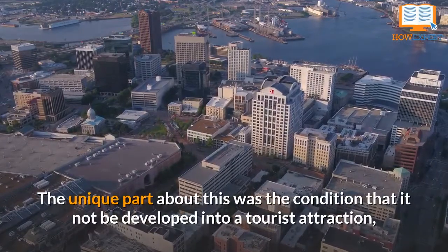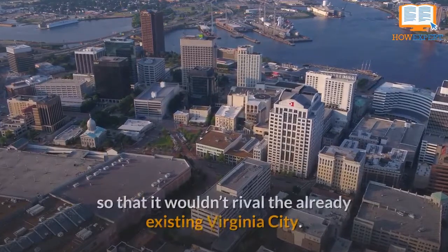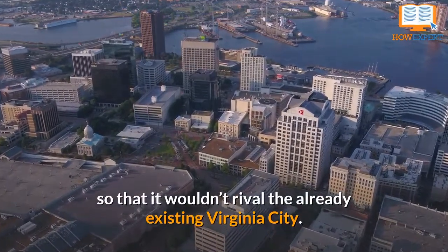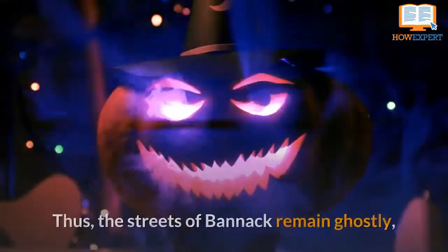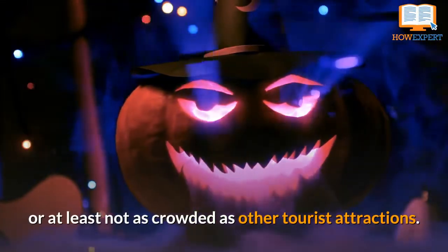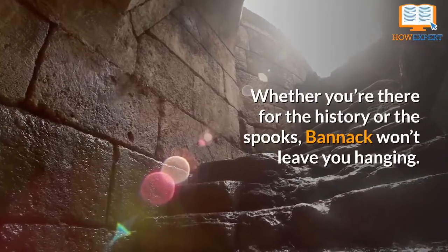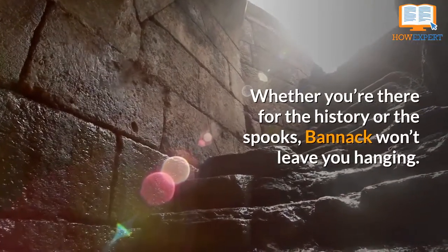The unique part about this was the condition that it not be developed into a tourist attraction, so that it wouldn't rival the already existing Virginia City. Thus, the streets of Bannock remain ghostly, or at least not as crowded as other tourist attractions. Whether you're there for the history or the spooks, Bannock won't leave you hanging.